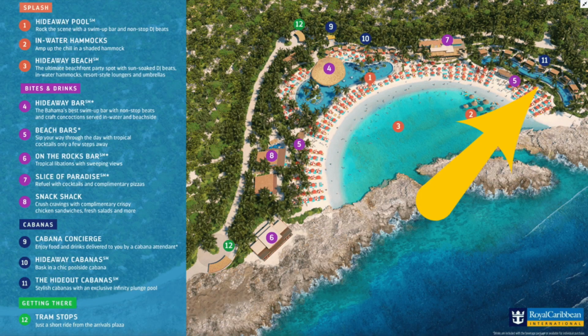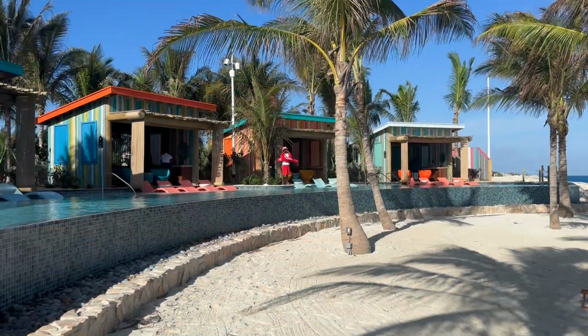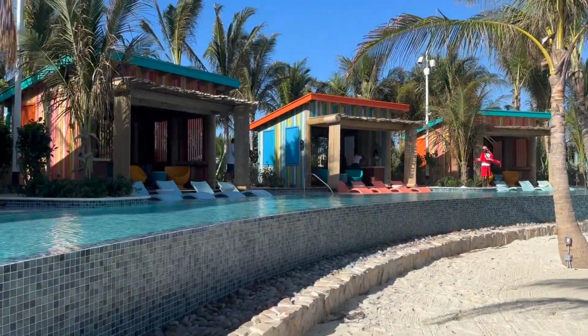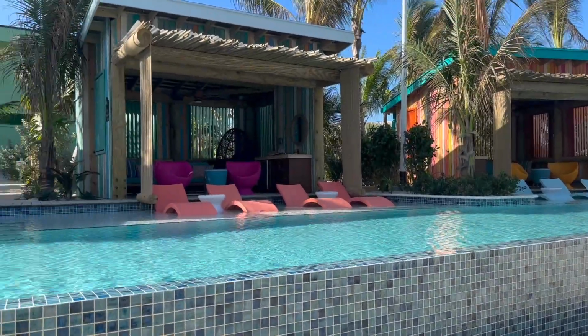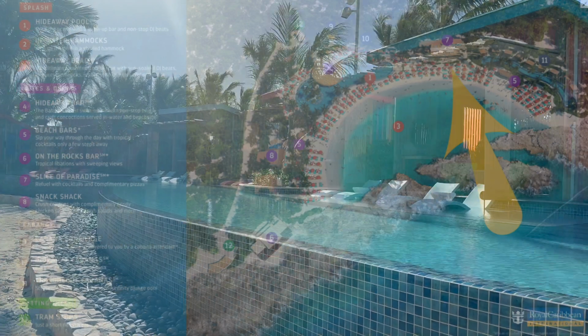Hideout cabanas are a luxury experience for 8 guests with water loungers, a dedicated attendant, and exclusive access to the infinity plunge pool, which is also heated.